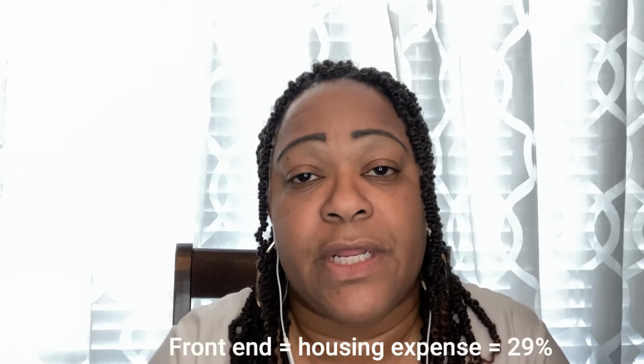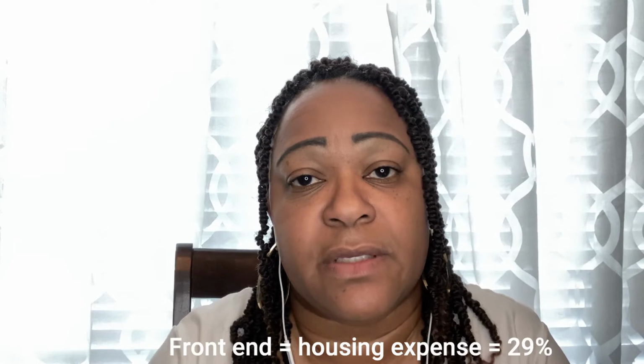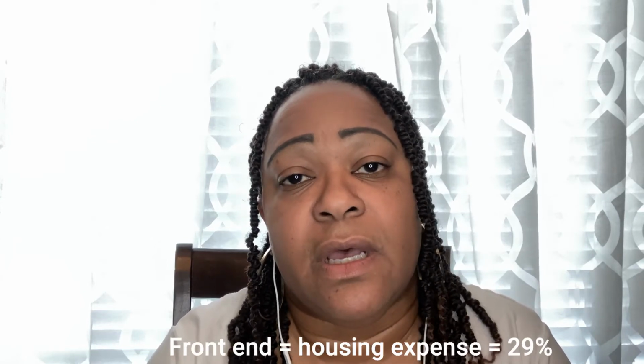On an FHA loan, we have two ratios: a front end and a back end ratio. Normally your front end ratio, which is your housing expense, can only be 29% of your income. Your housing expense is your principal and interest, your taxes, your homeowner's insurance, as well as your mortgage insurance premium. All five of those added together cannot be any more than 29% of your gross income. This is your gross before taxes.